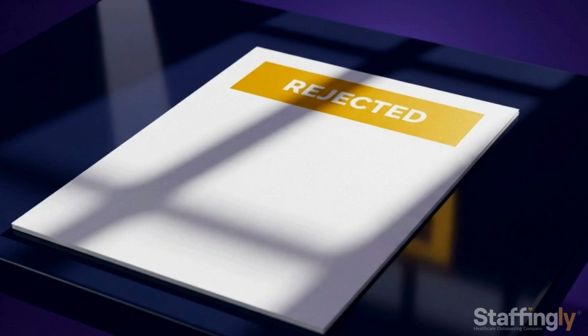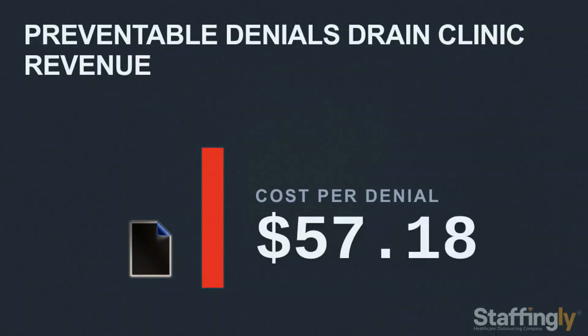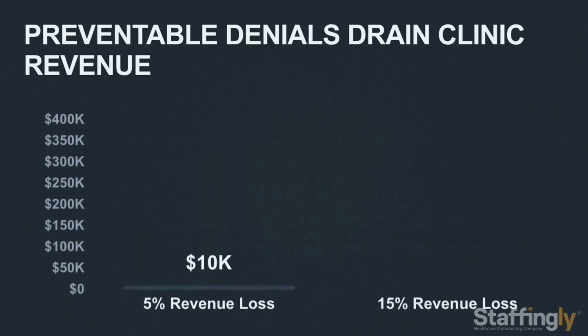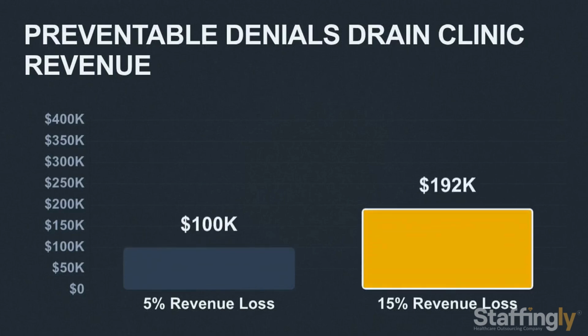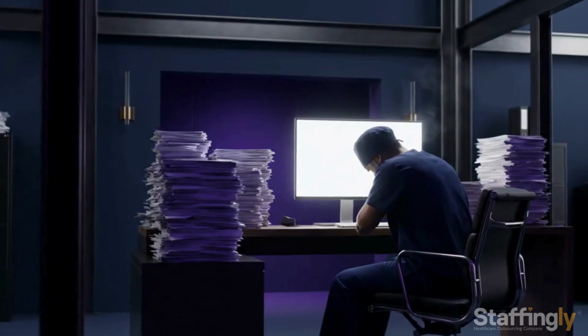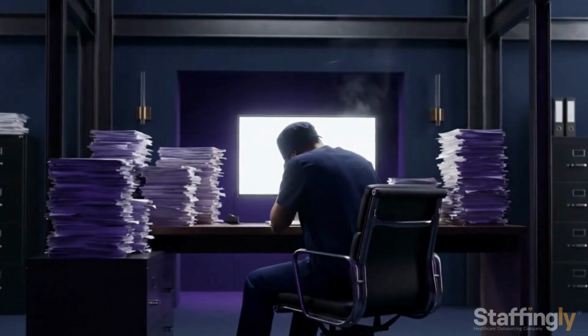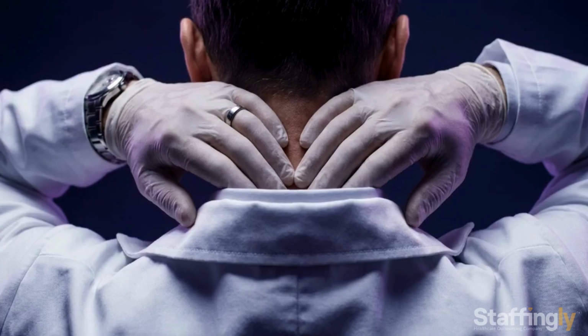When those claims or approvals are inevitably rejected, the cost to fix them is steep. It now costs an average of $57.23 in administrative labor just to process a single back-end denial. This chart shows exactly what that administrative friction costs in average practice. Losing between 5 and 15% of collectible revenue to preventable denials translates to a $100,000 to $300,000 annual loss for a clinic billing $2 million a year. Clinical staff end up absorbing these financial losses by fighting administrative battles instead of focusing on billable patient care. It is a direct path to physician burnout.